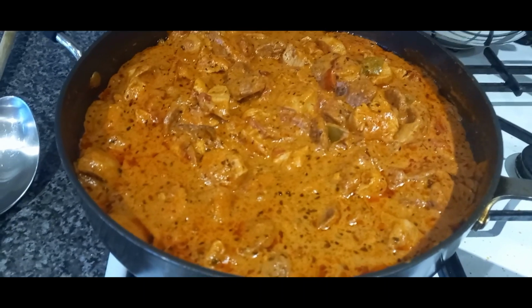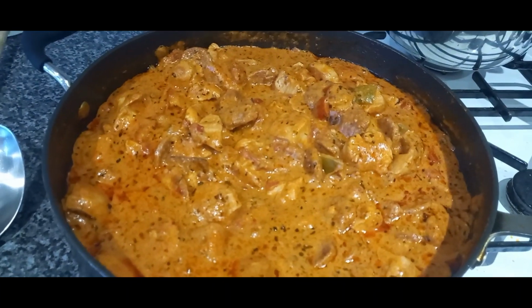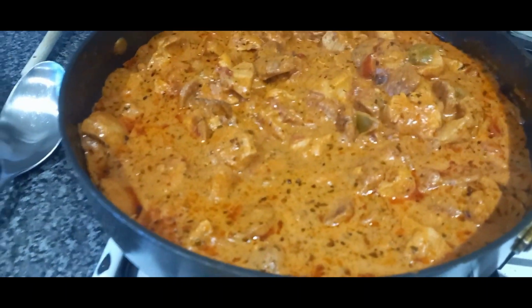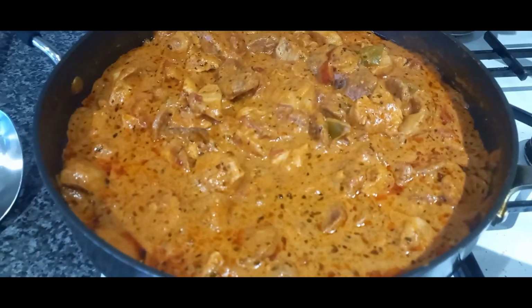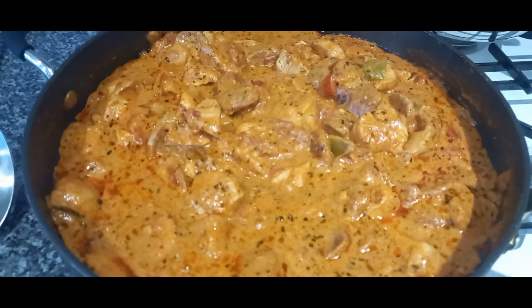Now I got this inspiration for this from a recipe posted on Instagram by SJ_Good Eats. She does lots of tasty dinner recipes, and I actually do think she got the idea from somebody else, and I can't remember who that was. So it's been passed around a few times, and I think each person that's made it has just tweaked it a little bit to their taste.